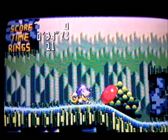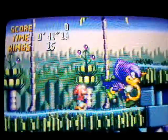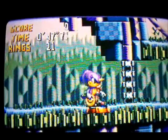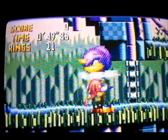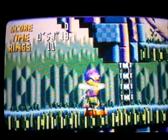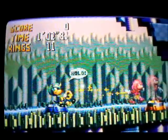Alright, we're going to go ahead and skip practice mode. Okay, now, that was a power-up, which makes her big. Now, the controls are pretty simple. C is your jump button. And I don't know what she's doing. Oh, whoops. There we go. C is your jump button.